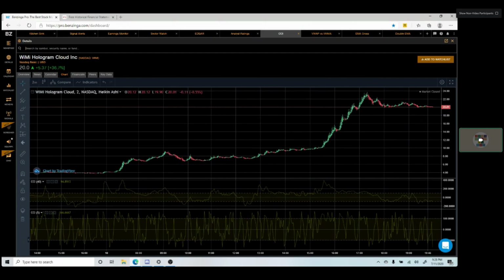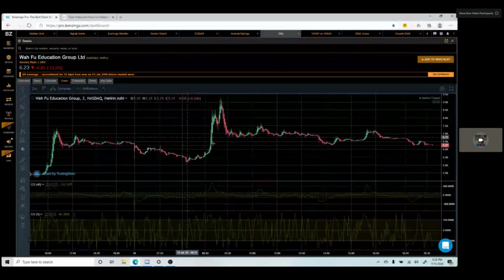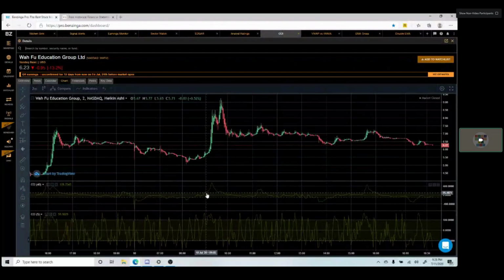I will show if it will populate. Let's see, Wahoo, because it was actually one that did not quite follow the trend. So yeah, it populated just fine. So your buy would be right here. So yeah, you're getting to ride that spike, fine and dandy, but your sell is not until it's almost all the way at the bottom of that.